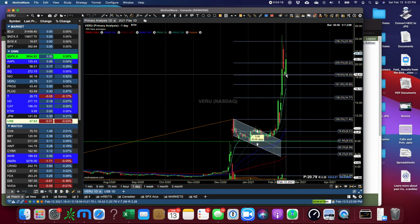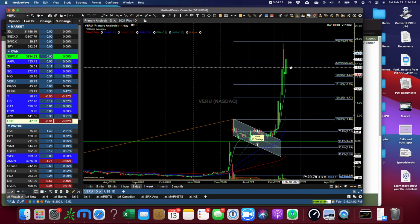Viru had a nice shot up, so we should keep an eye on that and see if there's an opportunity to get back in on that again. That's going to be a one-day wonder, and then it pulls back.